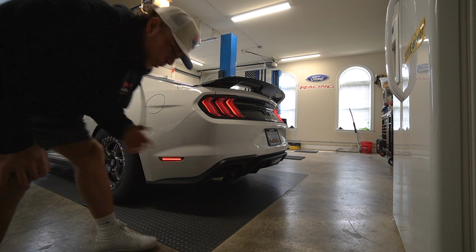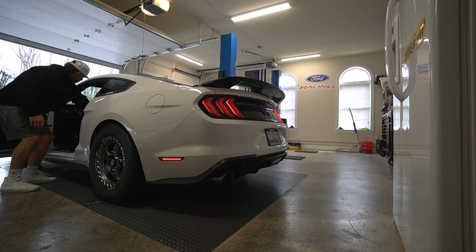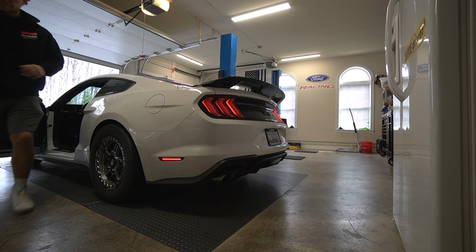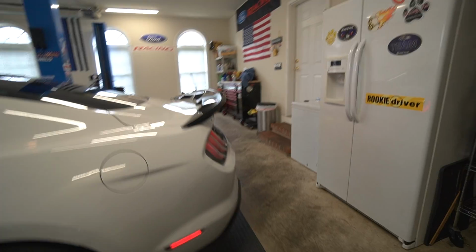Let me throw it in track, see what y'all can hear. Honestly, the mode or the tone really didn't change from normal to sport to track at idle, which is kind of cool. I think the valves just open very slightly more. Noticing it in track and sport, you can definitely hear it in the higher RPMs, obviously.